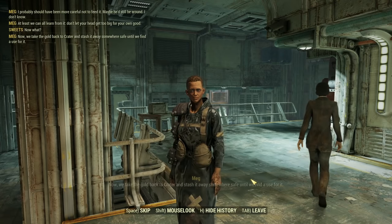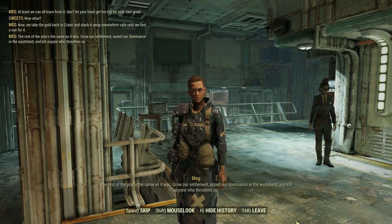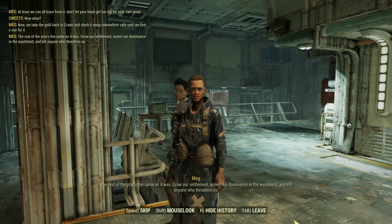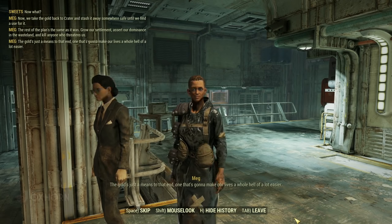Now what? Now we take the gold back to Crater and stash it away somewhere safe until we find a use for it. The rest of the plan's the same as it was. Grow our settlement, assert our dominance in the wasteland, and kill anyone who threatens us. The gold's just a means to that end. One that's gonna make our lives a whole hell of a lot easier.